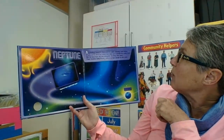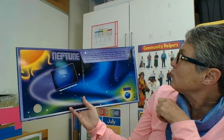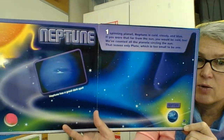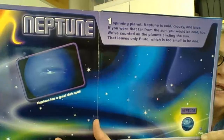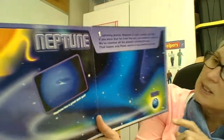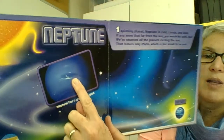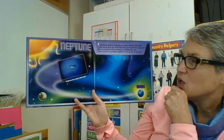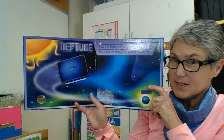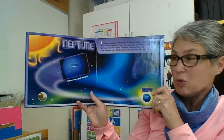We've counted all the planets circling the sun. That leaves only Pluto, which is too small to be one. So they call that one a dwarf planet. Neptune has a great dark spot. We can see it in the image right there. It's like our other planet that had a red spot. So we went from 8, 7, 6, 5, 4, 3, 2, 1.